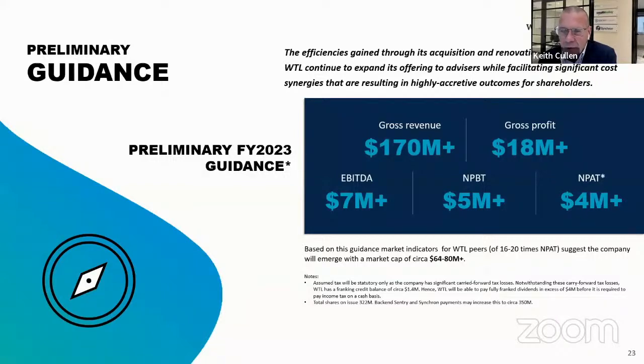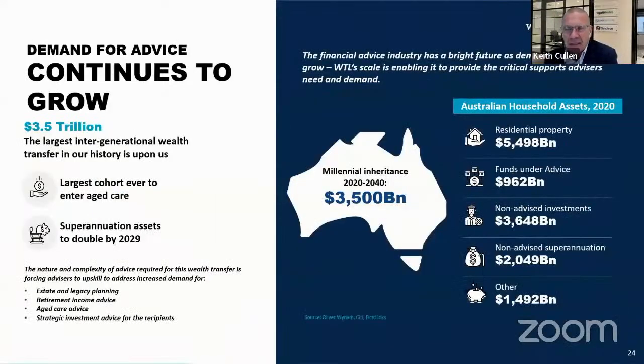So we'll be looking to return to a dividend paying proposition and be able to frank our dividends going forward, well in advance of us actually getting to a position of having to pay tax on a cash basis. So just flick through to the next couple of slides, Tim.